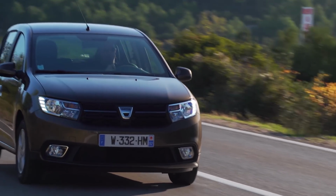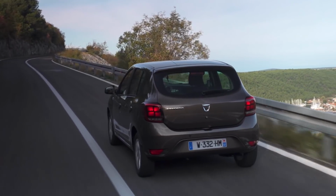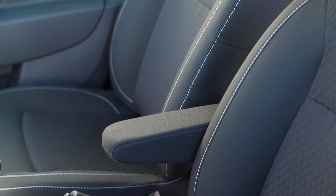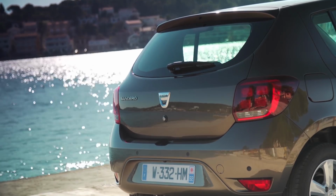Okay, so maybe a Dacia Sandero doesn't sound like the coolest car in the world, but it's a great option if you want the most car for your money. It's bigger than most superminis but costs the same price as a city car, so if space and practicality are most important, it's the one for you.